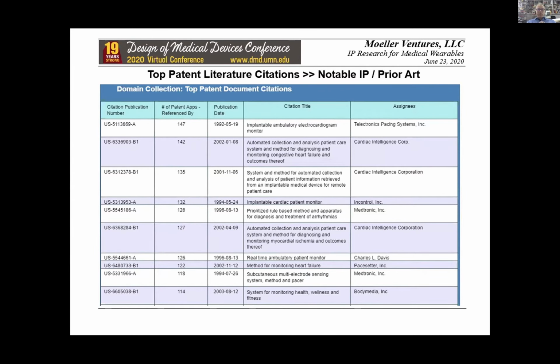Here's an example of the patent literature citations table. This is a tabulation of the references of the patent documents in the domain collection, right? So these patent documents listed here are not necessarily in the domain collection. They could be, but they're not necessarily. They are the references that are called out on the patents in the domain collection.